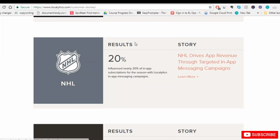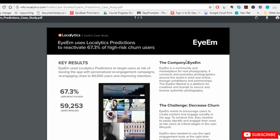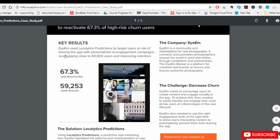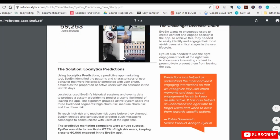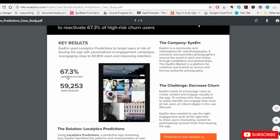And then if I do click one that grabs my fancy, I get taken to a nice PDF. And again, this follows our case study formula. So the company, the challenge, the solution, and the results. And a nice testimonial just here. No photo with this one. However, it is a really nice case study that focuses on numbers and it's quite succinct.